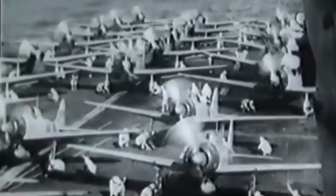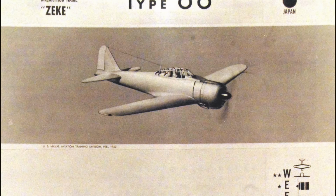So the Wildcat was the best that we had, but it still wasn't a great comparison to the Zero that we knew nothing about going into the war, but quickly found out it was a formidable fighter. So the Zero basically could outturn it, could outclimb it, could probably outdive it, and we sat there and we said, hey, we needed something better.